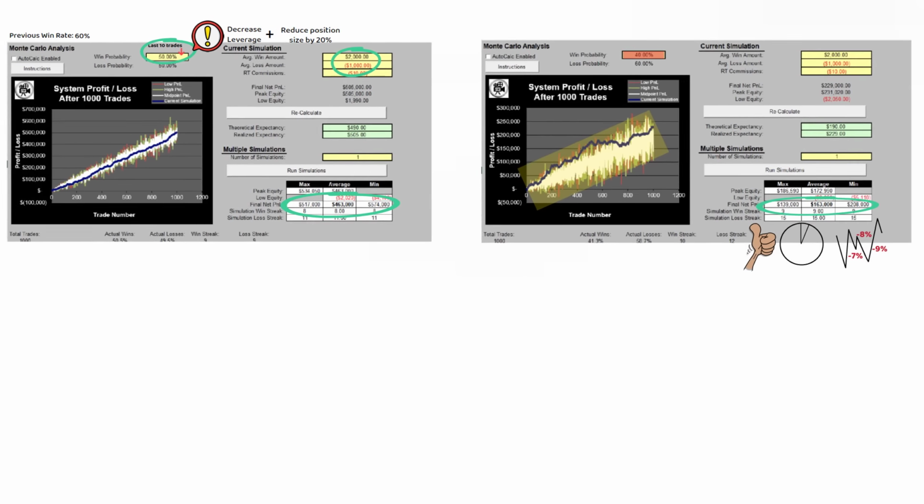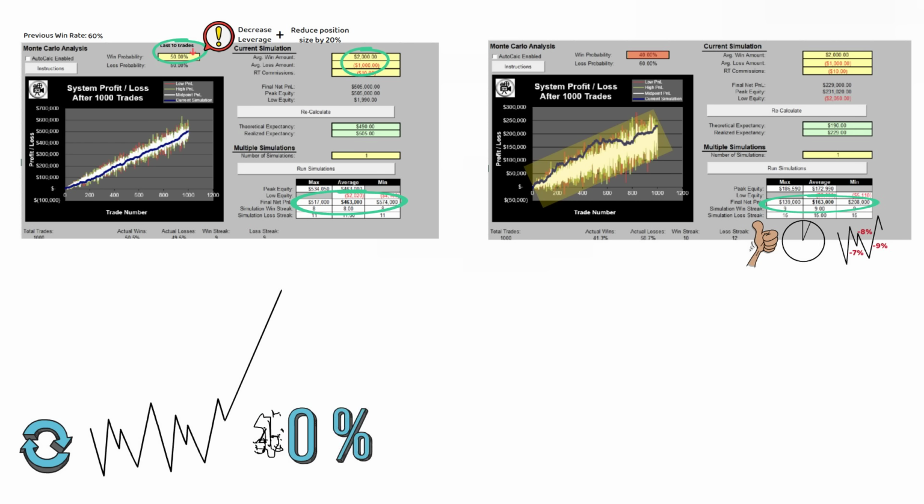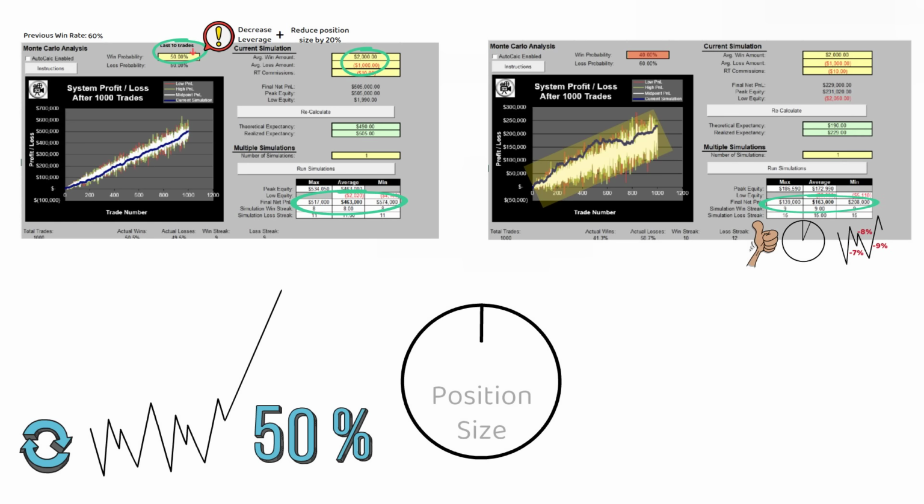The reverse of this would be applicable when the markets are turning from being hostile to being more conducive. The win rates will start looking better, and we can progressively increase the position size and gradually move to full exposure, or perhaps induce leverage based on our risk appetite and style.